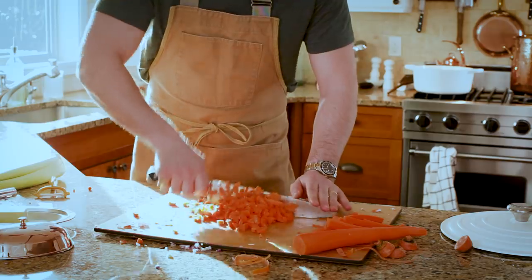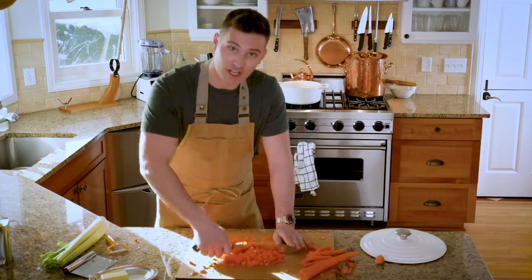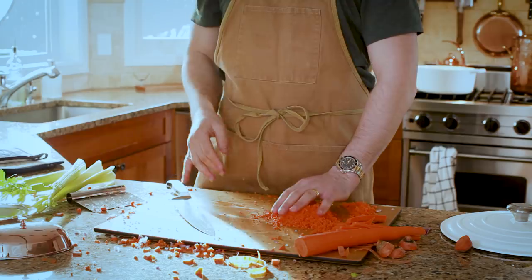There's a lot of chopping in this process. Back in my Boy Scout days, they called me Woodhead's Chopper. So I'm a professional chopper here. Woo! Working up a sweat here, chopping up these carrots.